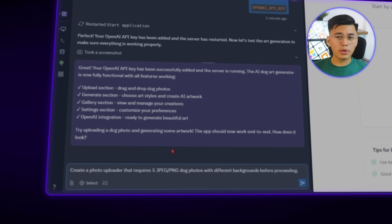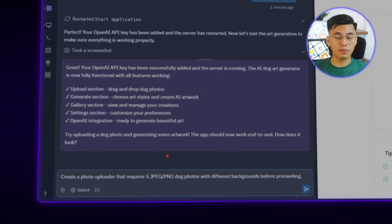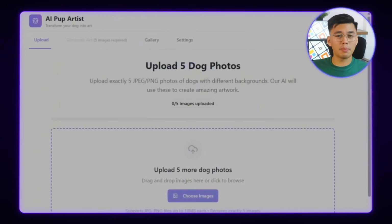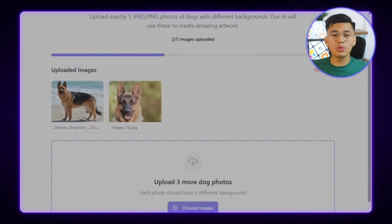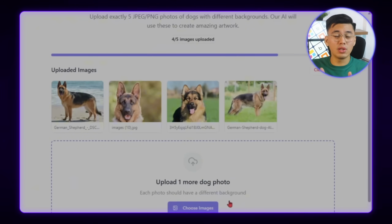Create a photo uploader that requires 5 JPEG/PNG dog photos with different backgrounds before proceeding. We have here a clean uploader that only accepts JPEG, JPG, and PNG files. It also enforces the rule that users need to upload at least 5 photos in one go, and not just any 5. They actually have to look different. If someone uploads images that are too similar or forgets a required format, the app gives clear feedback with helpful error messages and visual hints so users know exactly what to fix.